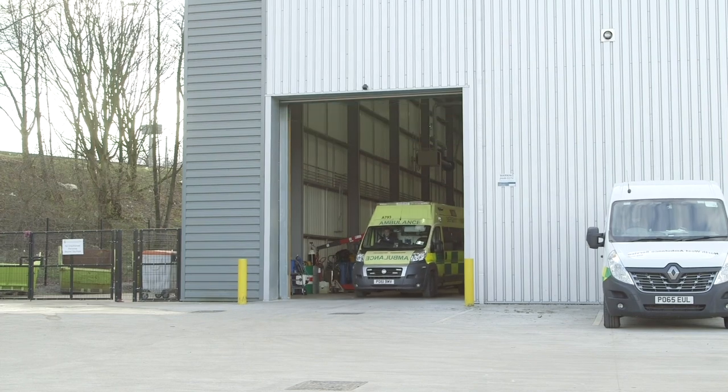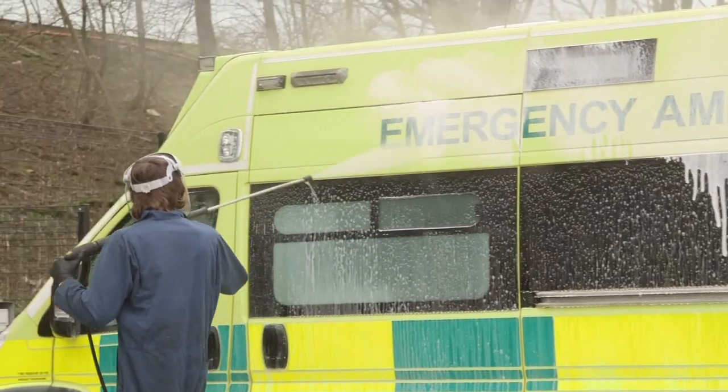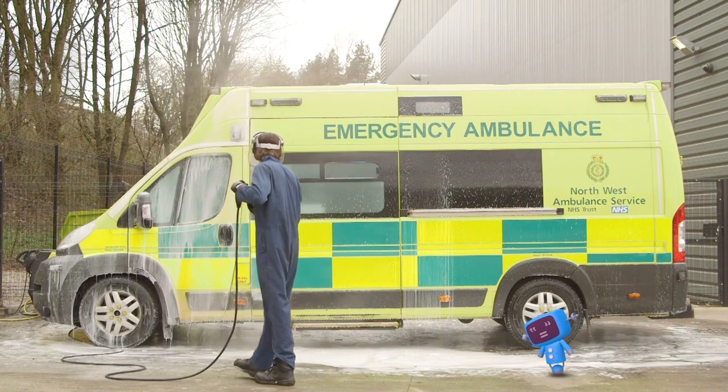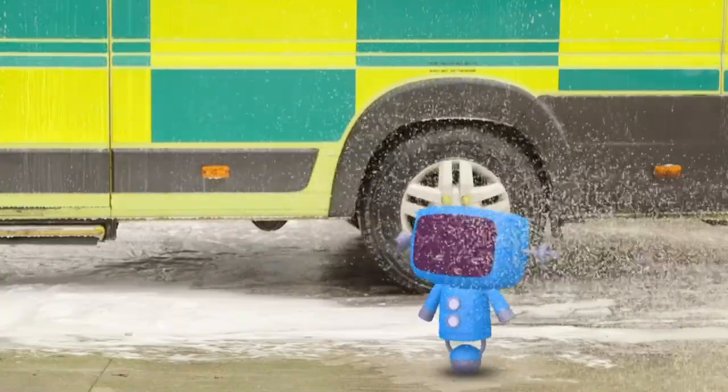After travelling hundreds of miles, ambulances can also get very dirty, so this is where they're given a good wash. Blue Mechanical, you better watch you don't get wet. Uh-oh, too late.